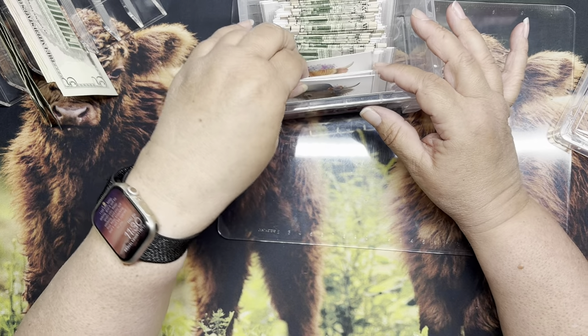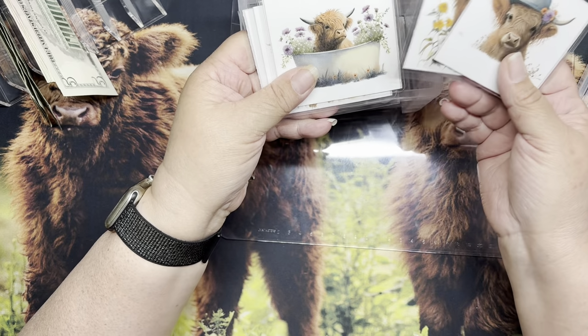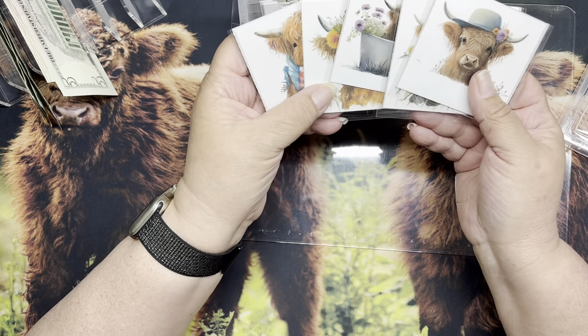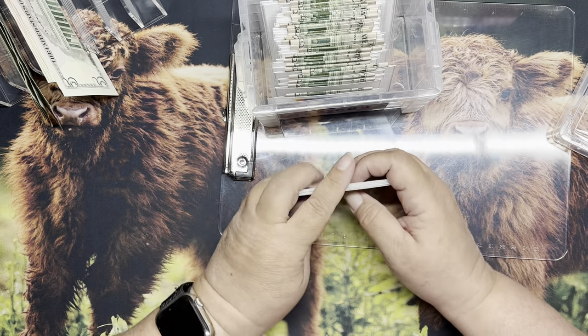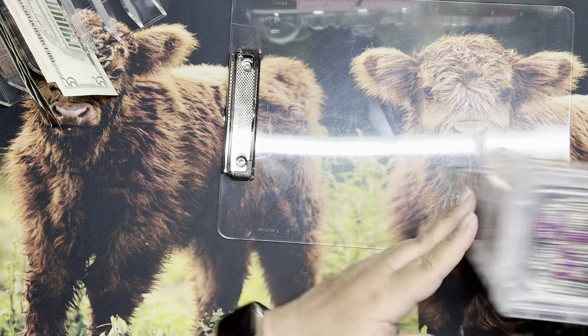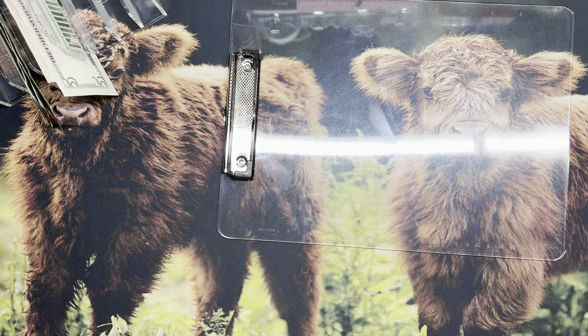So this is all we have left. Look how cute they are. So that's 3, 4. We only have 5 left, guys. Maybe I can finish those up next week. Oh, here's hoping.